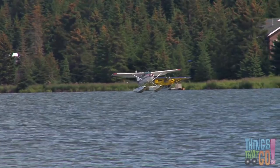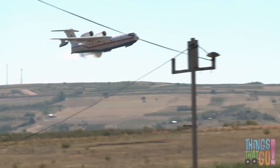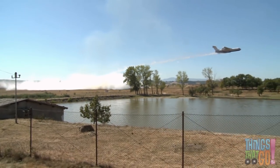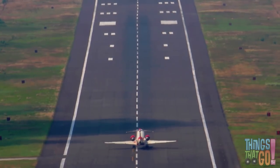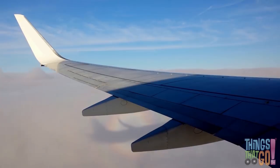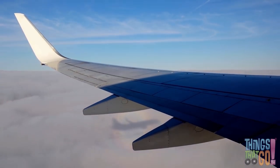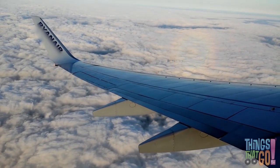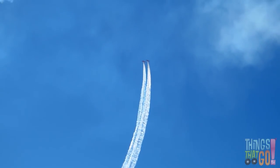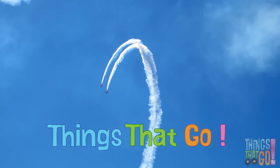They can land on water or drop it on a fire. It seems there's a plane for your every desire. Above the clouds they fly. Look at the plane's shadow below. Wow, to be so high must be a great show. An airplane truly is one of the awesome things that go.